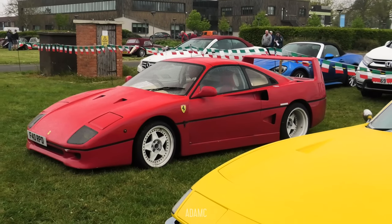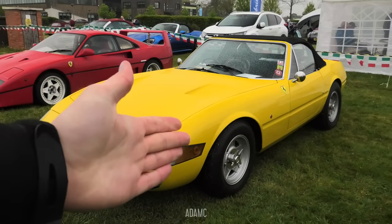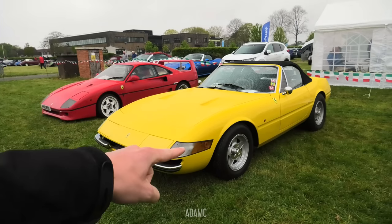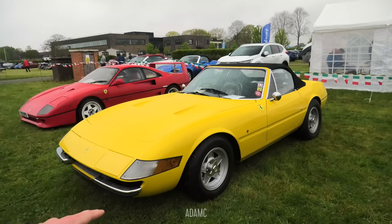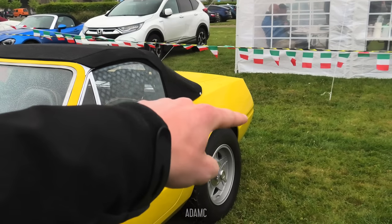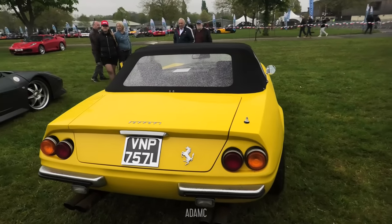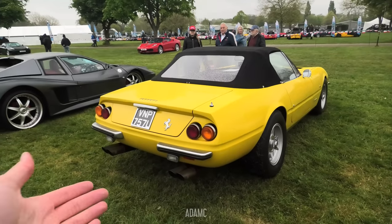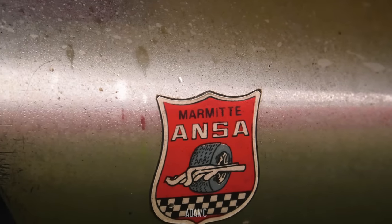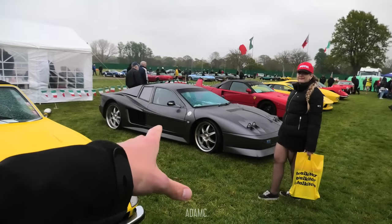But next door to the MR2 F40 replica, we have this Ferrari Daytona Spider replica. This is a bit like my car in that it is based on Jaguar running gear, so it's a Jaguar XJ12 underneath and looks fairly good. It actually looks a little bit like a Corvette C4 at the back, that kind of sharp edge. But it also apparently has the V12 from Jaguar as well, so it's got a V12 like the Daytonas would do. And then a set of Marmite ANSA pipes. And neighbouring the Ferrari Daytona replica, we have something that I've been looking forward to seeing.